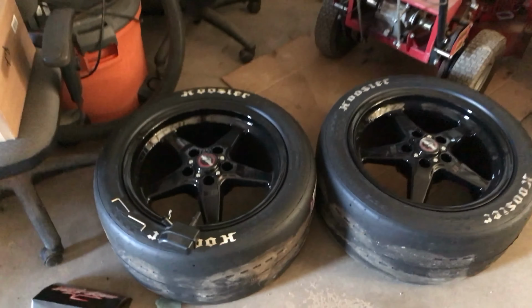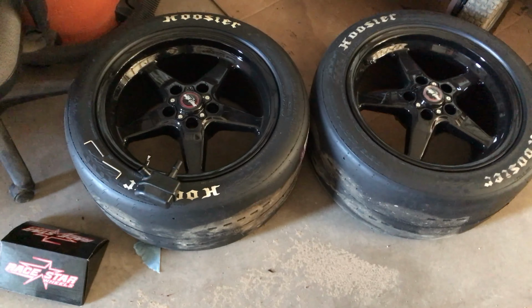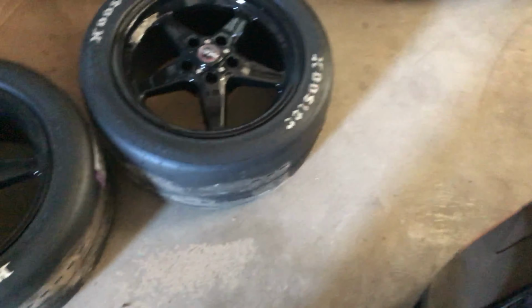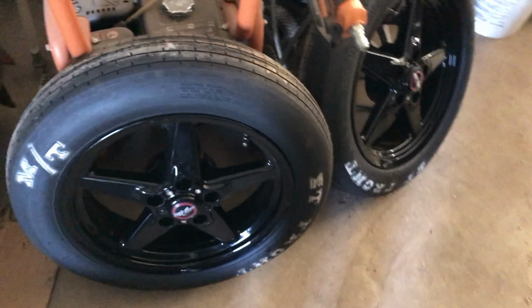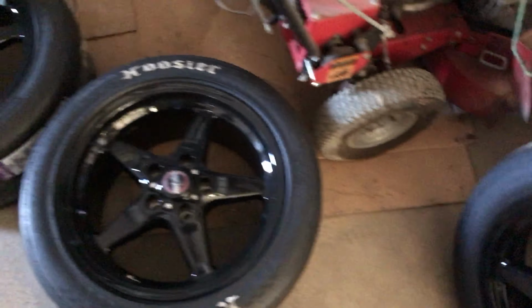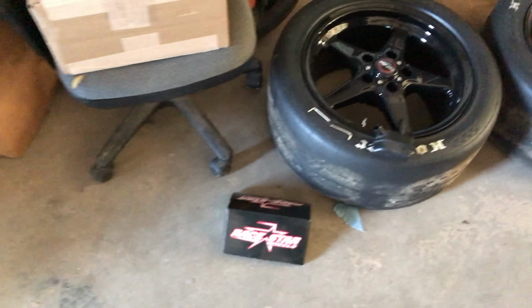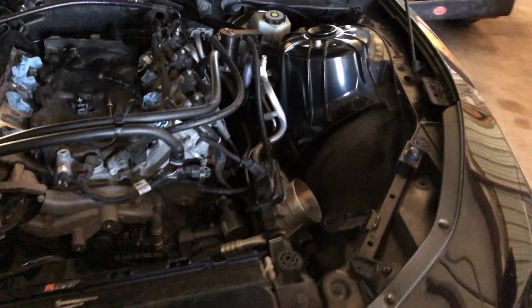Here's the drag pack though. So we got the Dark Stars, I think is what these are called. I don't even know, to be honest. Got the Hoosier DR2s, Mickey Thompson front runners, and these I believe are bias ply, and then these are drag radials, obviously. Got the underdrive pulley that came in today, the lugs for the wheels. I ordered the JLT cold air intake, so that should be here Monday.